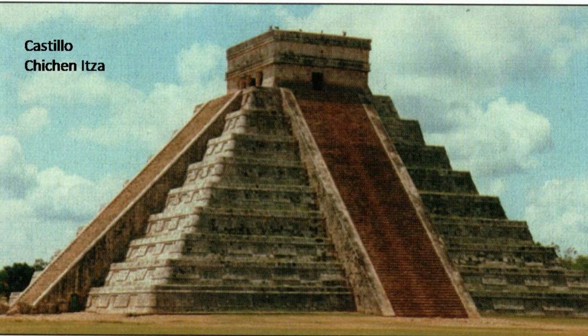You have a staircase going up each side, and there are 91 steps on each side, so 4 times 91 makes 364, and then there's a 5th step to take you into the temple on top, making 365, which is the number of days in the year. So there's a lot of symbolism in this building itself.